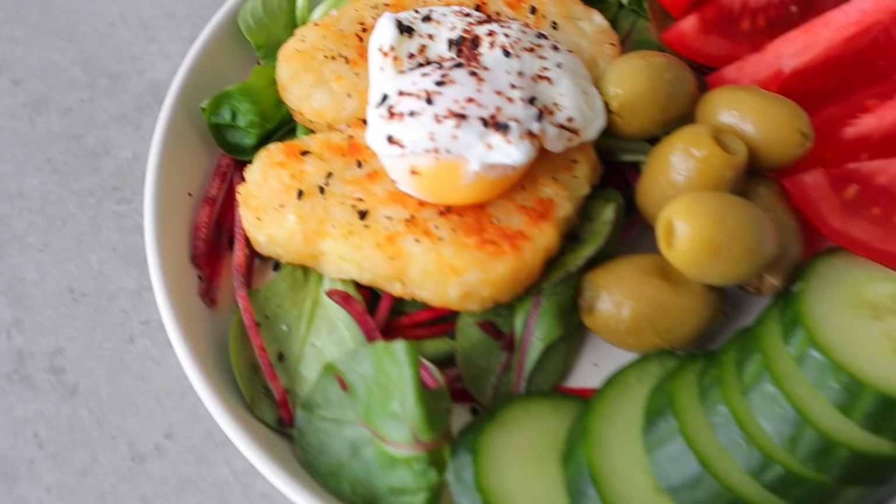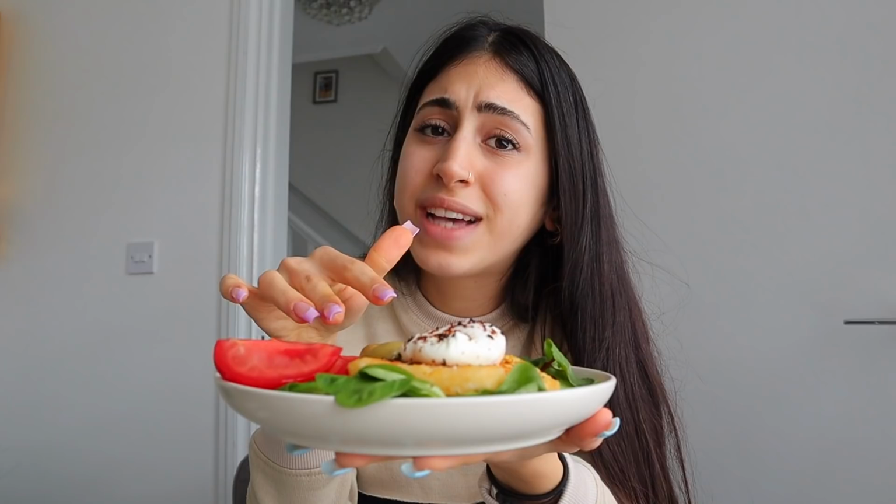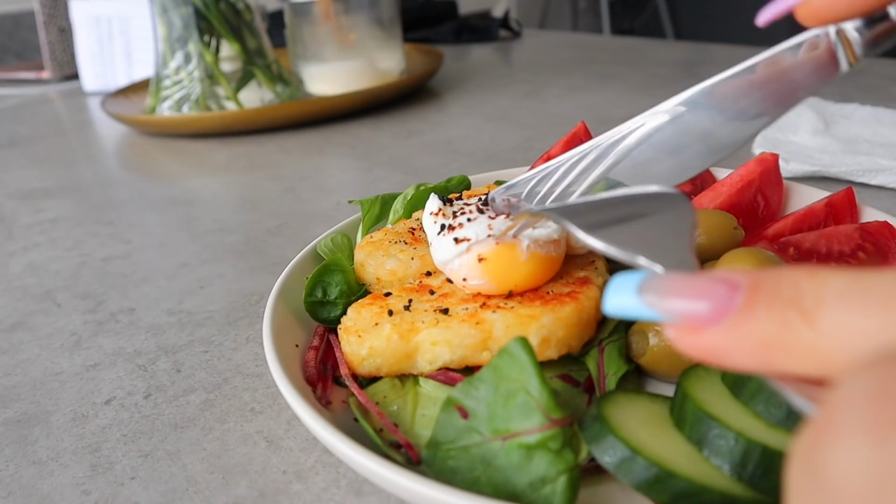And voila, breakfast. So I just have some tomato, cucumber, and olives on the side, because savory breakfast is not breakfast for me without these three. Then I also have some salad, my hash browns, and my egg, and it smells amazing. So let's tuck in. Beautiful.